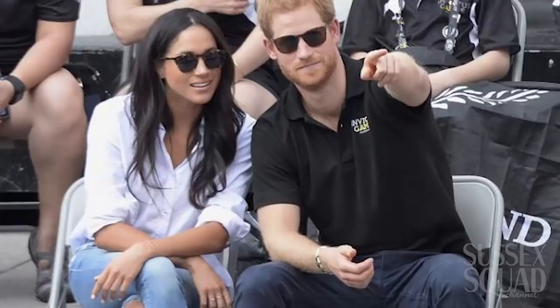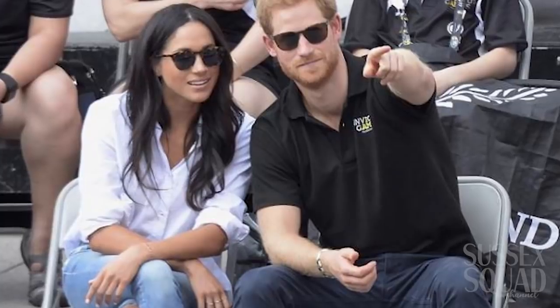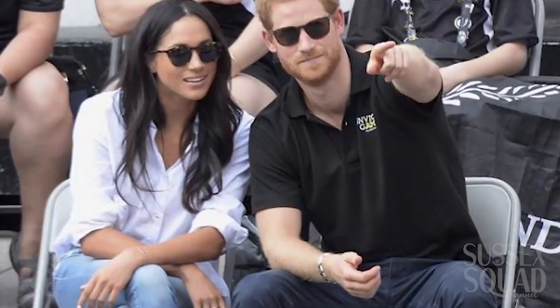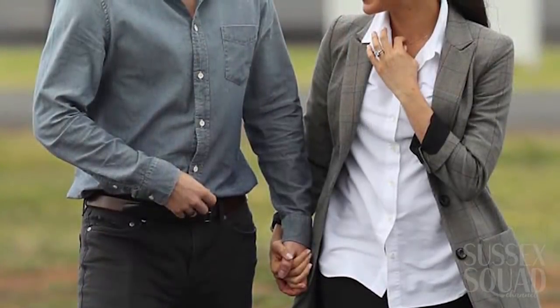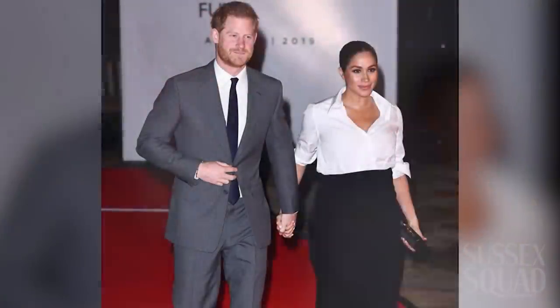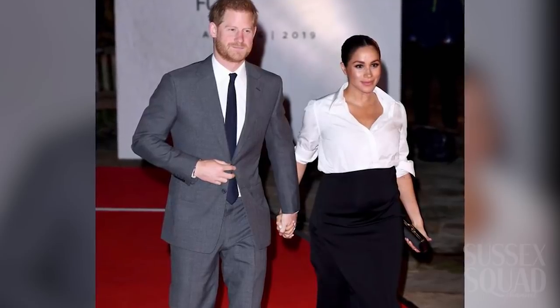The thing about the crisp white shirt as one of her staples is that it can be dressed up or dressed down. So for example, when she went on her first tour, we saw the way she was able to dress it up with boots, denim, and the Serena blazer in Double Australia. The second place we saw her with the crisp white shirt is when they were at the Endeavor Fund Awards. That was earlier this year, and you may remember her pairing it with a long black skirt with a slit.